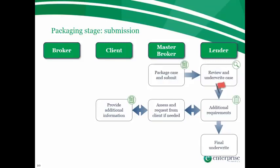Transparency and completeness are key here, so there is no danger of the lender finding mismatches between application and documentation, which would lead to rework. Both cases can be avoided by ensuring the case is properly packaged. That's why we spend a lot of time during the packaging phase getting the pack complete, accurate and consistent before submission. And ultimately, that's one of the key advantages of a master broker.